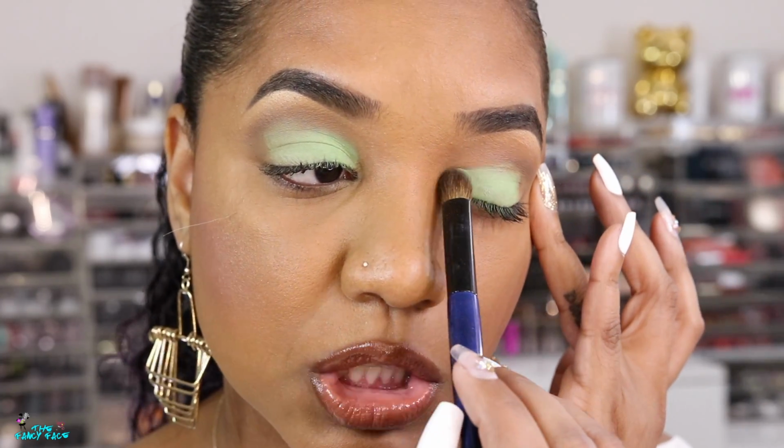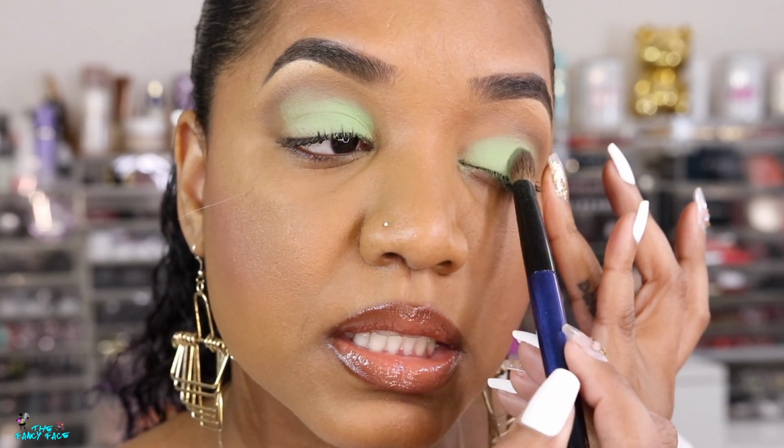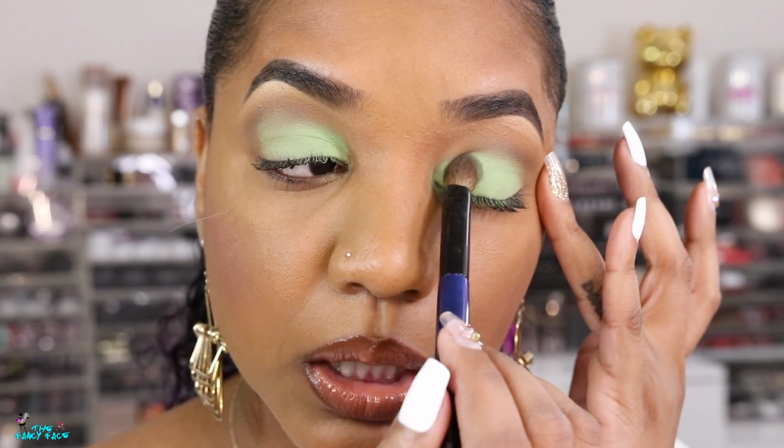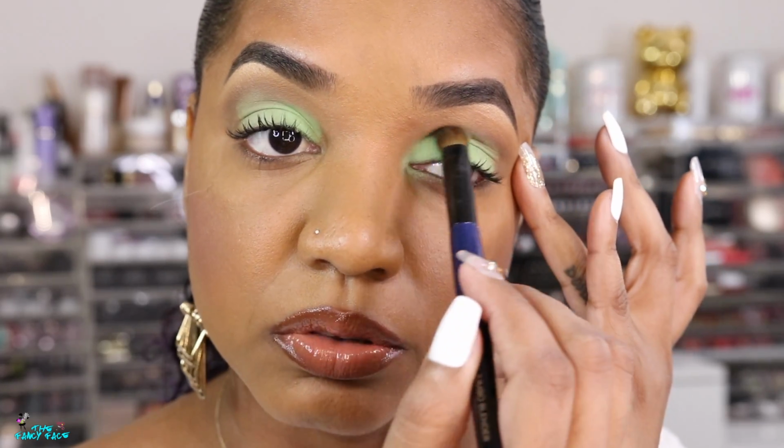But look at this green, guys. Isn't it stunning? For a pastel green, it really does pick up well. So I'm just packing that on again with the Jumbo Blender from Sonia G.